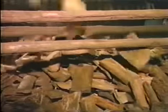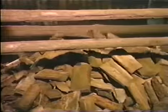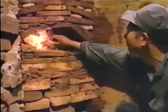In the past, the kilns at Jingdezhen were fired with wood as the fuel. Today, oil-burning kilns have replaced the wood-burning ones, except at this workshop, where the former method is preserved. Workers continuously feed firewood into the kiln as the temperature slowly climbs to 1250 degrees centigrade.